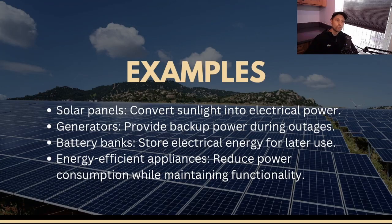Examples of this: solar panels. They convert sunlight to electrical power. That's going to actually increase your capacity in a survival situation. Generators. They provide backup power during outages, right? Battery banks, and all of this is in the electrical field, but they store electrical energy for later use, and you can have that on hand. Energy efficient appliances, they reduce the power consumption while maintaining functionality.